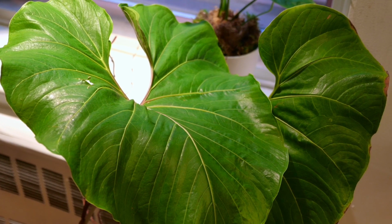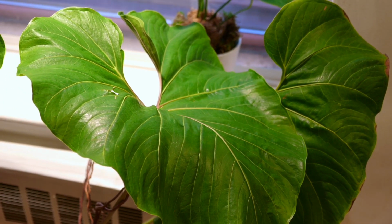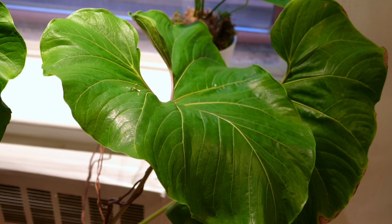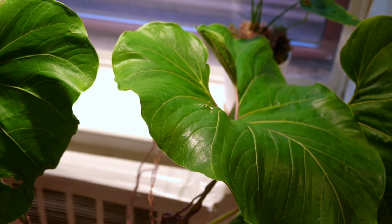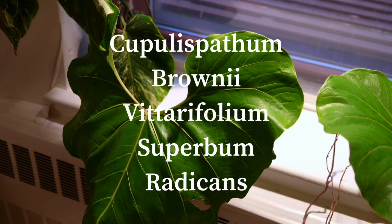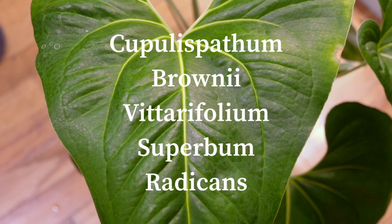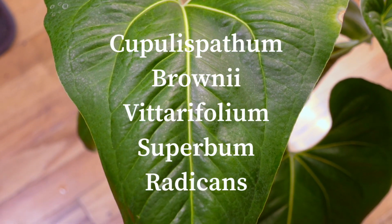In fact, some of the most beautiful and striking Anthuriums have thicker, waxy leaves that don't shed water as fast and can usually tolerate drier conditions. Some beginner species I highly recommend are Cupullospathum, Brownii, Vitarifolium, Superbum, and Radicans.